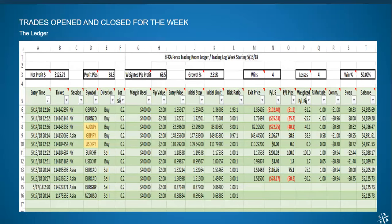We've had better weeks, but all in all, it was not a bad week. Our growth on the account is at 2.51% for the week, and we had a 50% win ratio. We won 4, we lost 4. We started the week out a little bit in the negative. These 3 trades at the beginning, actually 4 trades. We placed 4 trades on the first trading day.